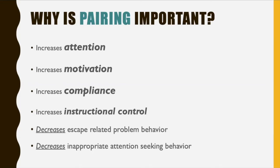With all of these things increasing, appropriate attention, motivation, compliance, and instructional control, you're therefore going to decrease escape related problem behavior, right? Because your student's going to want to be with you. Your student's going to have that attention and captured motivation. And you're going to decrease inappropriate attention seeking behavior.